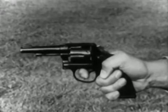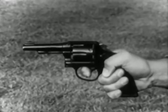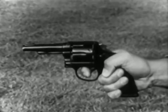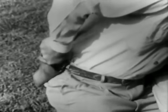Your grip is of utmost importance in double-action shooting. Since the trigger pull is about 3 times that of firing single action, the grip must be tight. By keeping the trigger finger outside the trigger guard until the gun has cleared the holster, danger of accidental discharge is minimized.